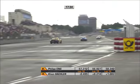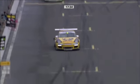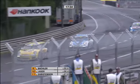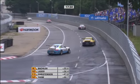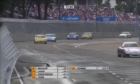Eng and Bachler, 8th and 9th. I wonder if this race is going to come back to Edwards a little bit, just looking at his times down there in 6th place. The man who's had 3 wins this season, the man who went so close to winning this championship last year, was just pipped by his fellow Brit, Nick Tandy. Tandy now in the GT Open Championship, where he had a fine win last weekend.